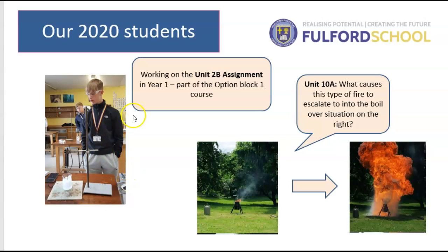So this is one of our students who's working on an assignment for option block 1, unit 2b. He's had to design an experiment, is now collecting the data, and then he will write that up as part of this assignment. For unit 10a, this is a unit where we look at fire investigation. So we do some experiments on combustion.